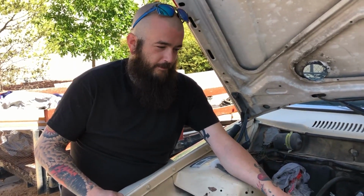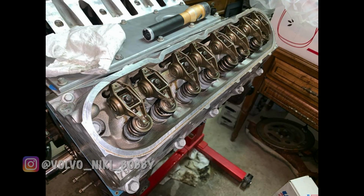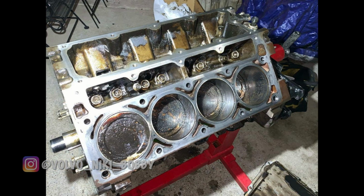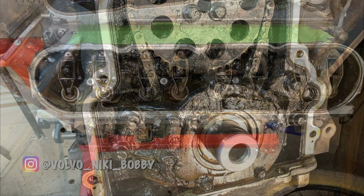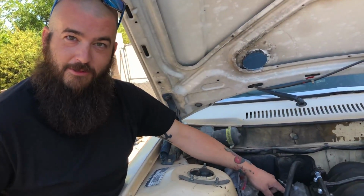And how did it look when you had the heads off? The cylinder walls or the oil pan off? Dude, it wasn't what you think a 407,000 mile would look like. I've seen motors come out of the junkyard at 150,000 or 200,000 that are just sludge. Yeah, they never changed the oil. I opened it up and the heads that were on this had oil buildup around here, so I was really worried.